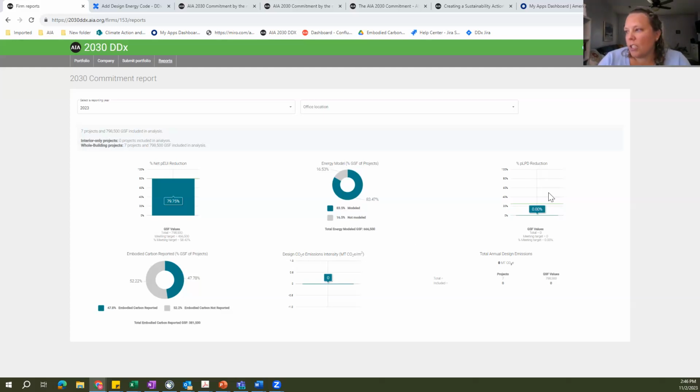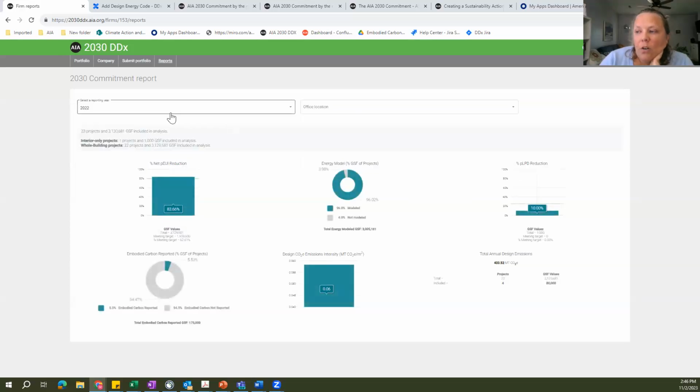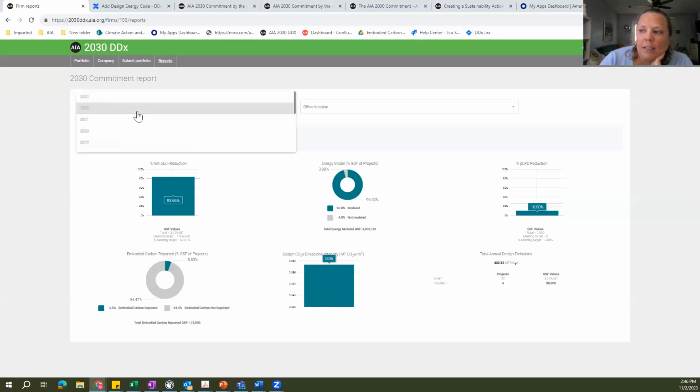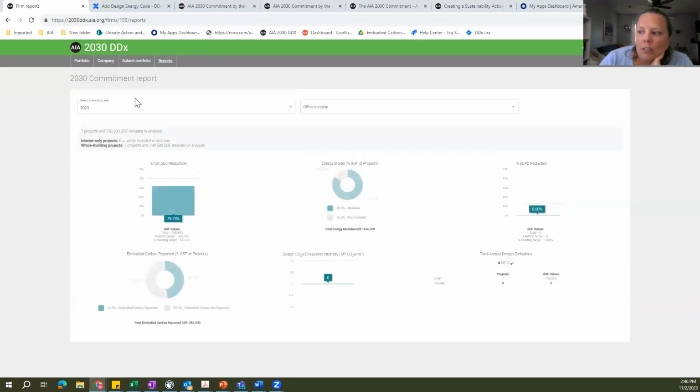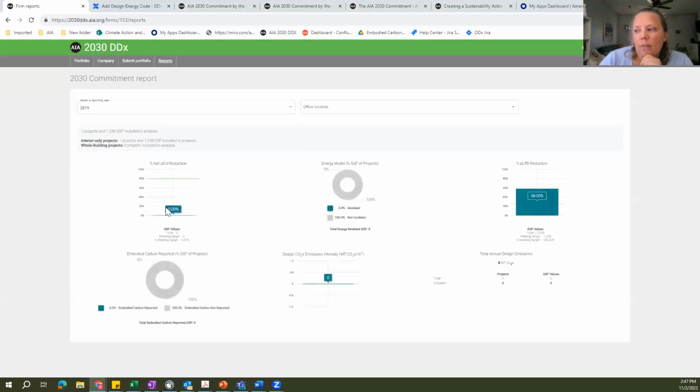This page will be changing a little bit. Well, not really, but you can also go back to previous years. So you can compare your 2022 data, which was an 83.6 to our 2023 data, which is a 79.75. So you can start to track your overall performance over the course of time. So you can go back to other years and see how you performed then. And obviously we didn't use this account in 2019.